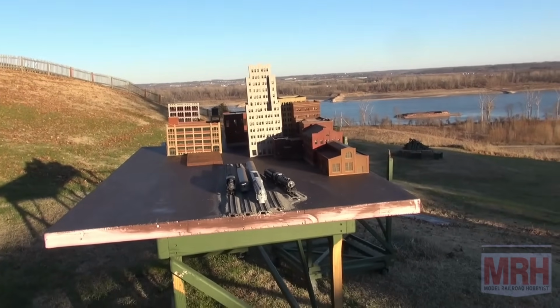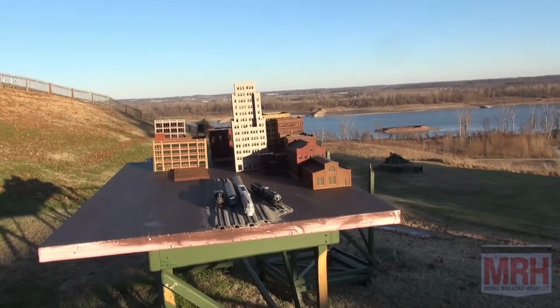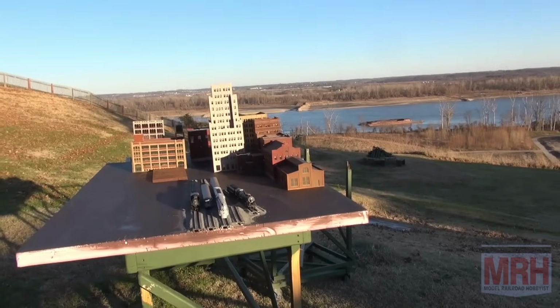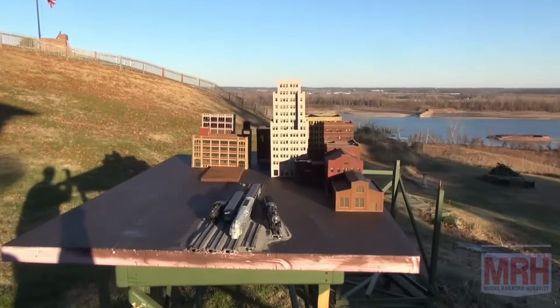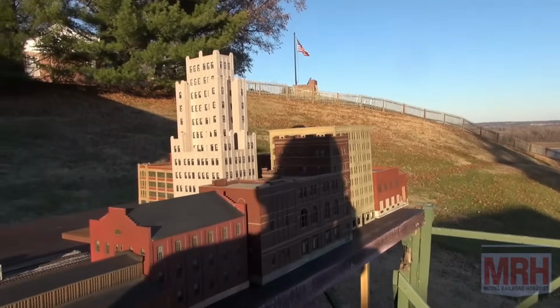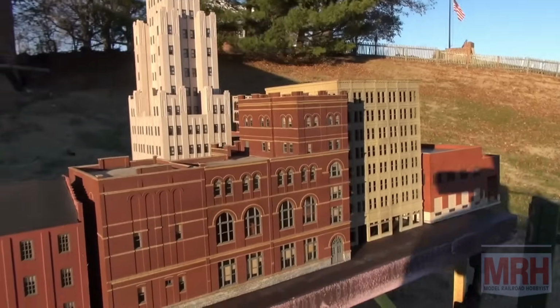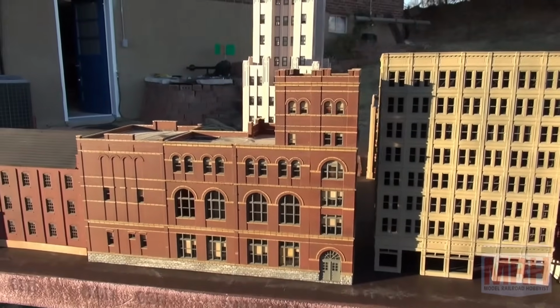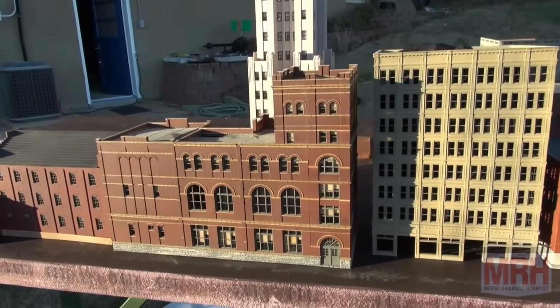And sheet of foam. Foam's increased from $28 to $59 a sheet. That's crazy. But yeah, a bunch of buildings that are just laying around in the basement. A lot of these buildings became part of articles, like this brewery here, kit bashing two Walthers breweries together. That was a beautiful shot for Mainline Modeler. Spent weeks on that project, weeks.